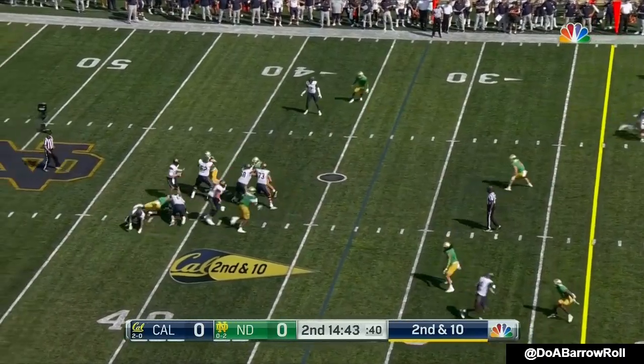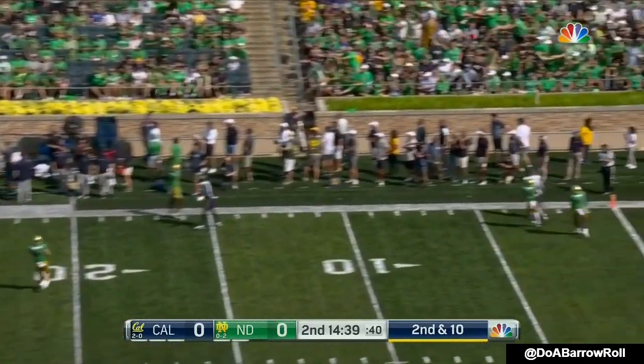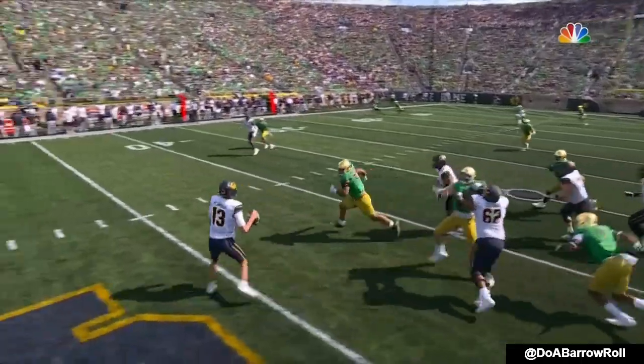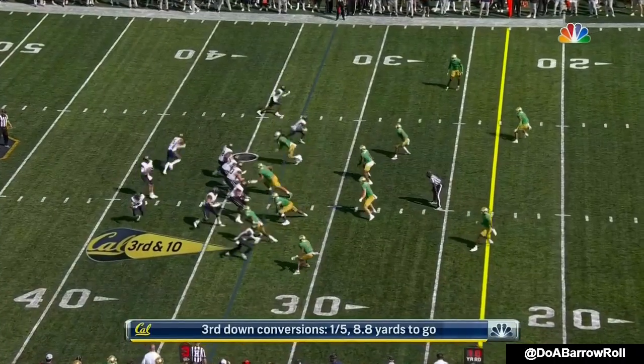Here's Plummer. Fakes that wide receiver screen. Now he has pressure in his face. Drifting backwards, in the pocket and throws it away. A sack in that situation would kill them. They're right on the fringe of field goal range here. They're 5 for 5 on 3rd down so far.